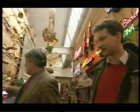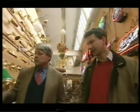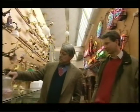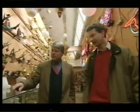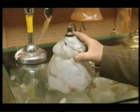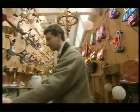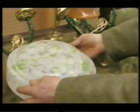That's sort of repro, I suppose, isn't it? Rather modern looking. Tart's boudoir. Not quite appropriate. Now that's quite nice. I like that. You like that one? Yeah. It's quite neutral and not too over the top, is it? Yeah, and it would go with this one. That's quite pretty. But they're not going to be very expensive anyhow, we're going to find out.